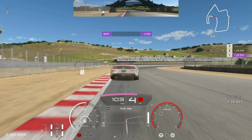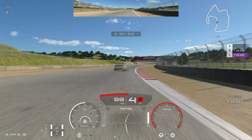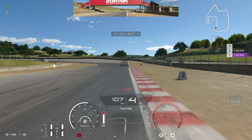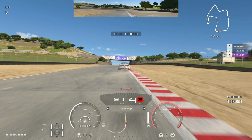Let's see if we can see a purple sector there, look. Let's see if we can see some sliding wide. We slid wide there and we put the tail out. Look at the ghost go away from us. Let's see if we can improve on that. We know he makes a mistake here. So we cut into that corner nicely and we caught him by at least a car length there, I'd say.